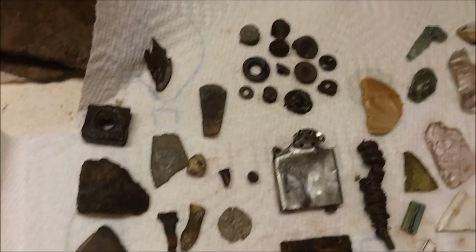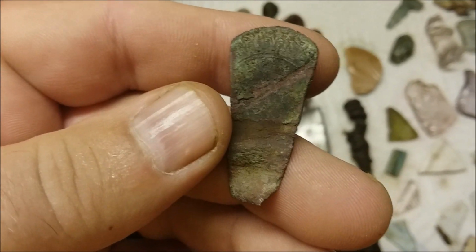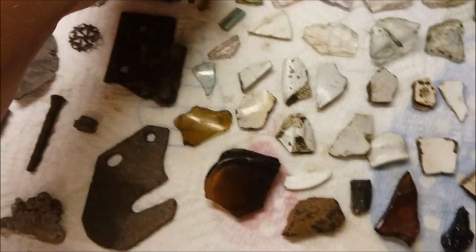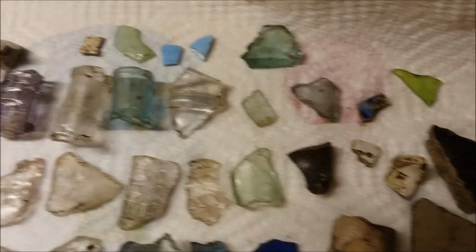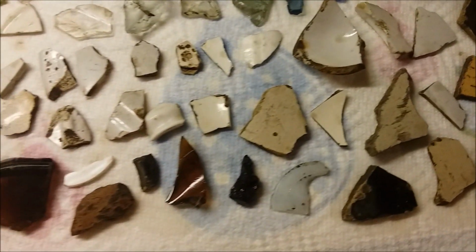Whole pile of old buttons. This I'm not sure of. It's got writing on it, and then it's got lines on the back. Another cool find. Nice roll of copper wire. And this is all the pretty glass. Glass and copper. Clay pottery from Native Americans. Some very cool finds today, guys. It was hot, it was muddy, but we made it happen.